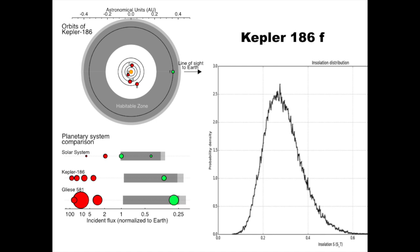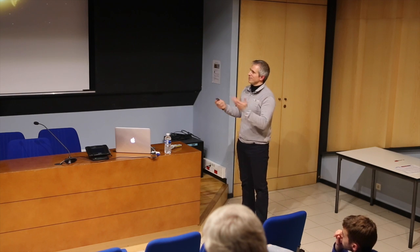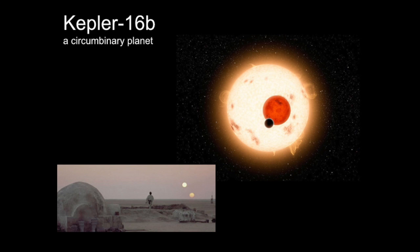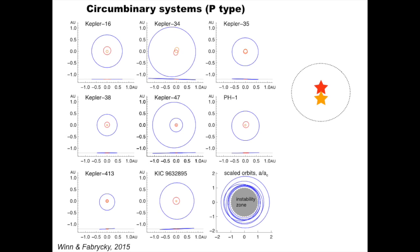So among the weird objects, they're weird for scientists, but not for filmmakers or science fiction authors, there are circumbinary planets, so planets that are orbiting not a single star, but a double star. The first that has been found was Kepler 16b, around a Sun-like star and a small M dwarf, very similar to this double sunset or sunrise in Star Wars. And there are other ones that are all here.